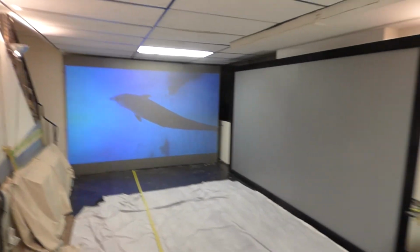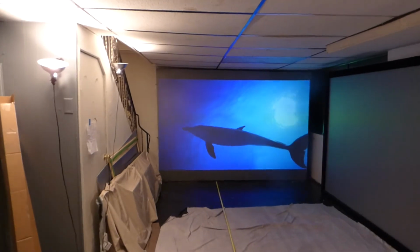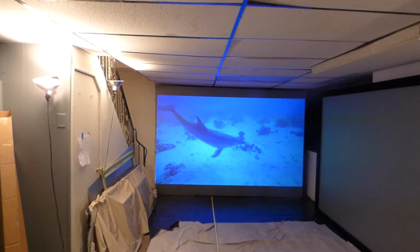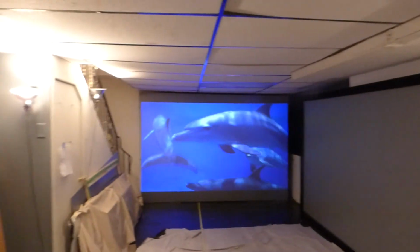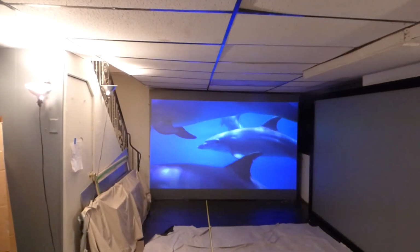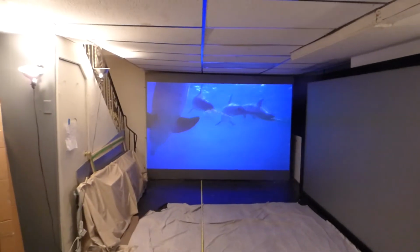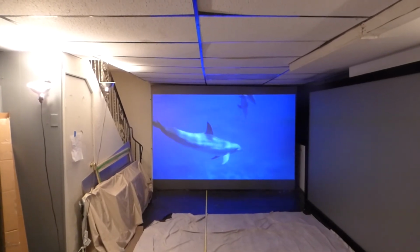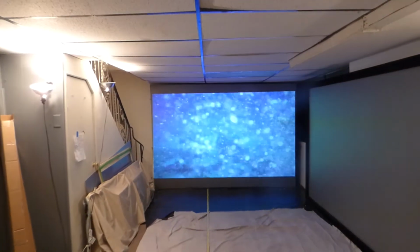Now, we'll come over here and we'll kill our overhead lights. Mind you, we still have lighting in here. And look how fantastic this screen looks. That is a gorgeous, gorgeous screen right there. That's a beautiful screen.